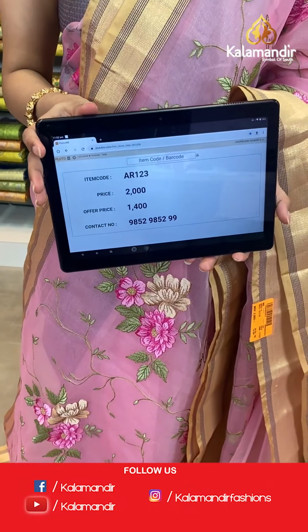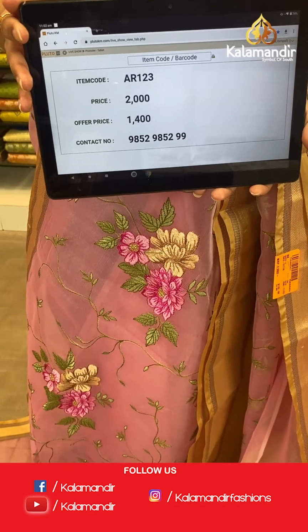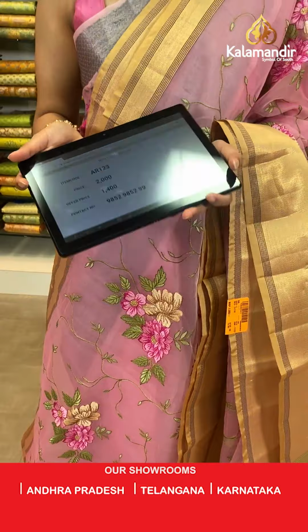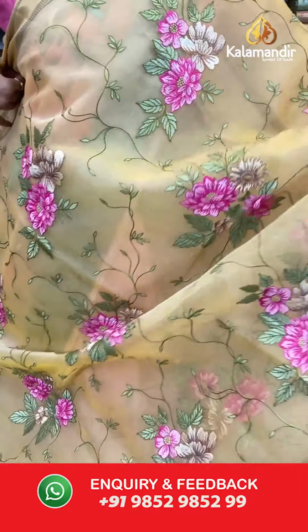Here are the pricing details. The saree code is AR123, original price is 2000 rupees. Offer price only for today is 1400 rupees. To grab this opportunity, place an order, take a screenshot along the saree code and send it to our WhatsApp number, which is 9852985299. Let's move ahead and check out another beautiful color combination from the same pattern.